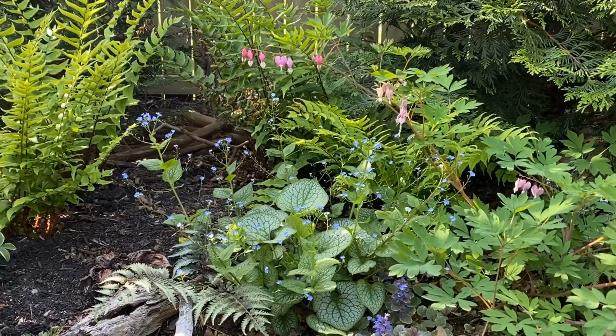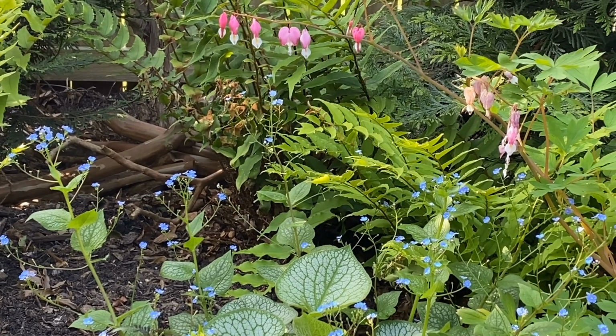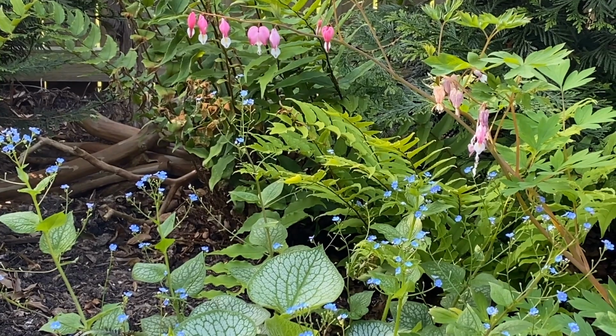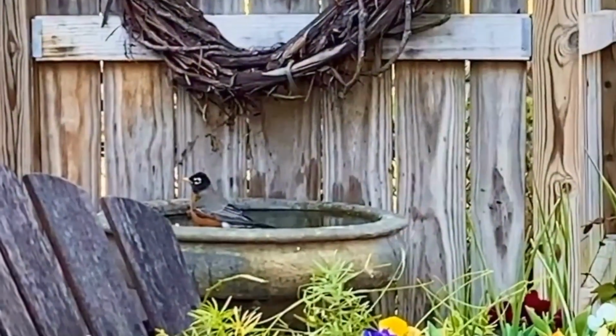Back here, I've stacked up a bunch of old logs. It makes for a great place for the frogs and the snakes and the skinks to find shelter during the summer, but also to hibernate in the winter. It's just one more thing to think about when we're creating habitat for wildlife in our gardens.